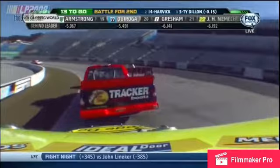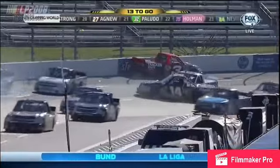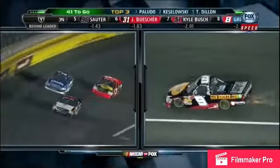Harvick still stays in front. Harvick up about a half a line. Around goes Harvick. Around goes Ty Dillon. And Matt Crafton's able to get through. Battle for the lead we have. These 4 have separated themselves.